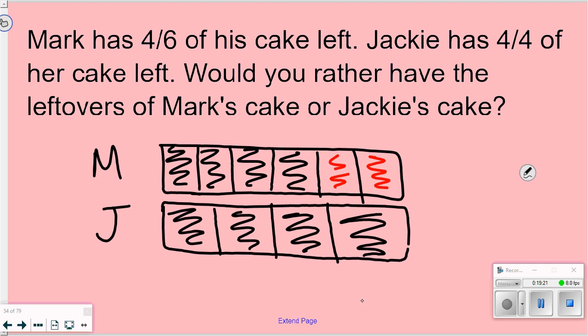What if you didn't like cake? Or maybe it was like carrot cake. No, that's delicious. That sounds good. Which option would you pick if you didn't like cake? Macklin? Mark's cake. Why would you want Mark's cake if you didn't like cake? Go for it, Macklin. There's less cake, which means you would get less of it. You would have to suffer less.